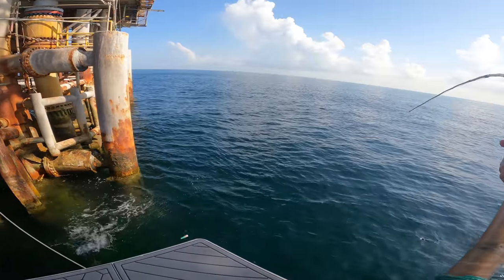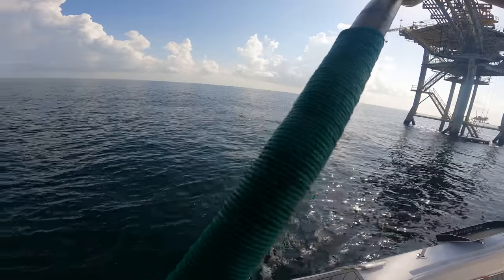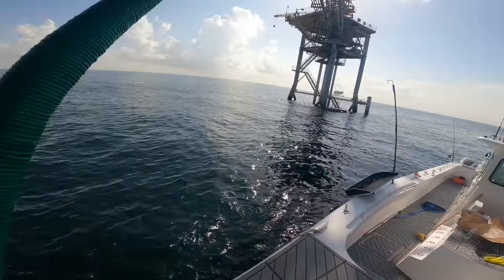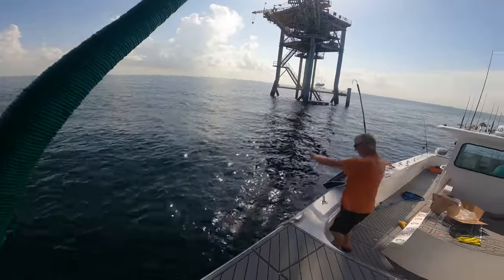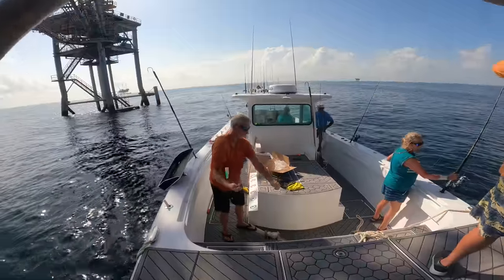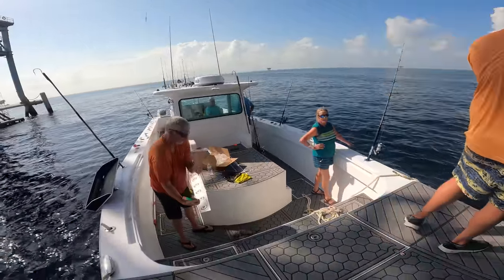Game pole. Game puller. Game pole. It's not a cobia. Not a cobia this time. That one fought a whole lot less than a 30-pound cobia.